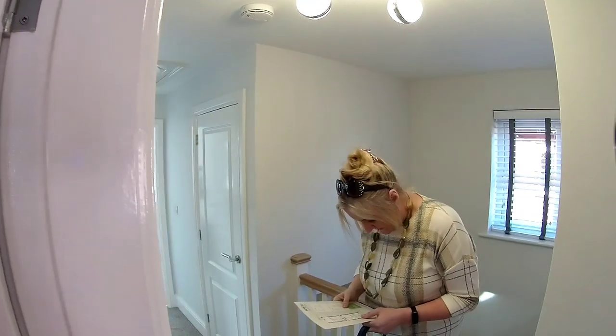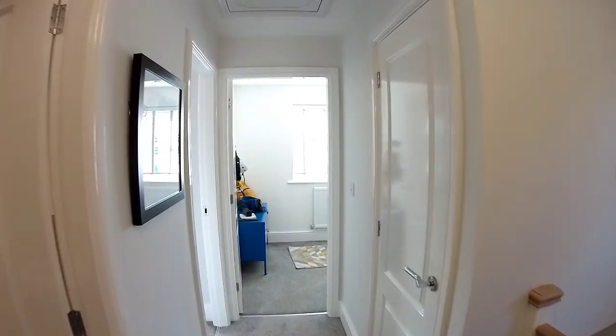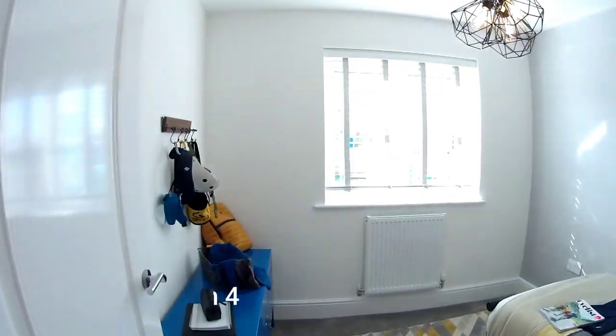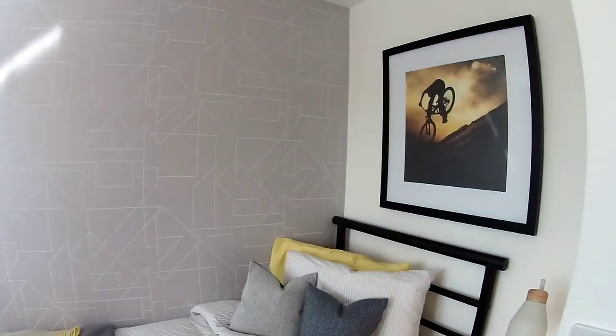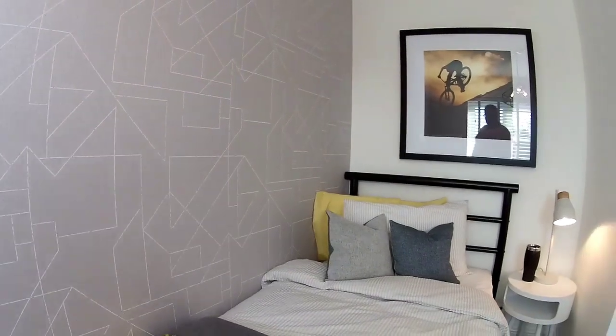Right, we'll take a look upstairs. So first floor then. I think if we start just here and then work our way back around. So we've got a really big, deep understairs cupboard there. It's over the stairs. With your cylinder. No cylinder tank in it. So this is bedroom four at the front, so you're over the downstairs cloakroom.